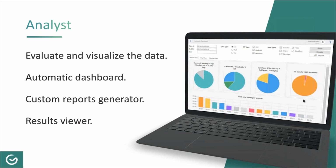So the analyst part of Resco solution comes in two different levels. The first level is built into the solution. So there's an automatic dashboard, so a very visual way through charts and different graphs and tables to represent all the collected data. The second tool, also fully built into the technology, is a results viewer that gives you a much more granular way to understand what kind of data is being captured or collected.